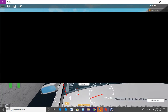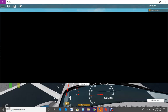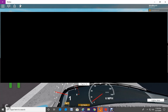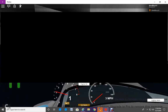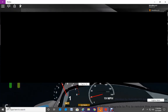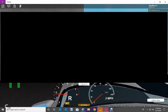The backing sounds. This is my favorite car. The sound it makes when you back up is really cool. Wee. We're gonna park right by the elevators. Well, don't crash into the elevator system. Elevator bank.